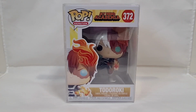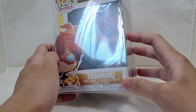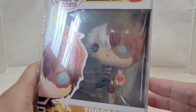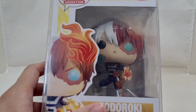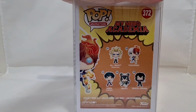And for our 5th pop out of the 26 that we have, I have Todoroki from My Hero Academia. Todoroki looks really cool with the ice and fire effects. As you can see, the fire on the head, the ice that you can see. Really nice and interesting pop. That's pretty cool. And here's the rest of the lineup.